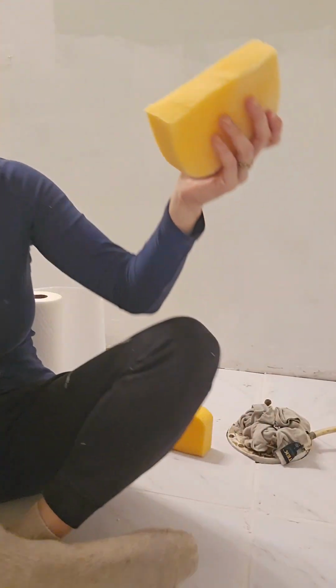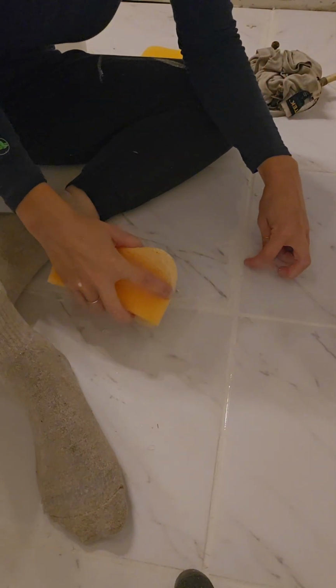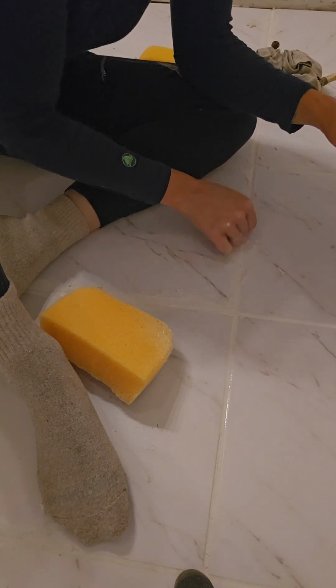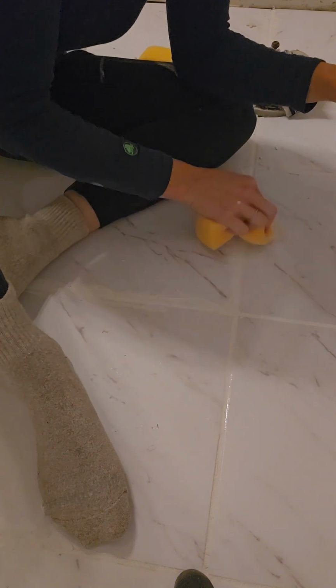I don't know if you guys can see, here's the overlap of what was left on it, and I could literally go over it with my fingernail and just scrape it right off.